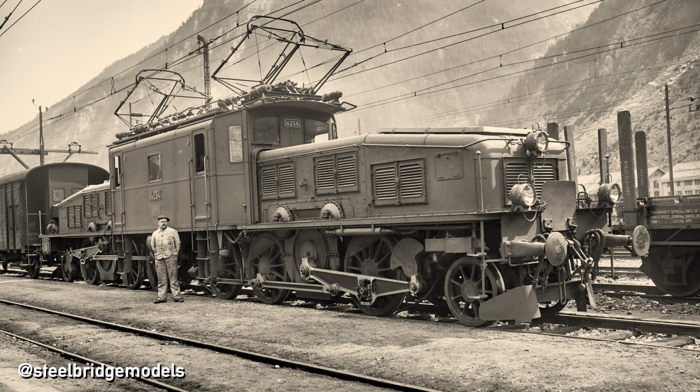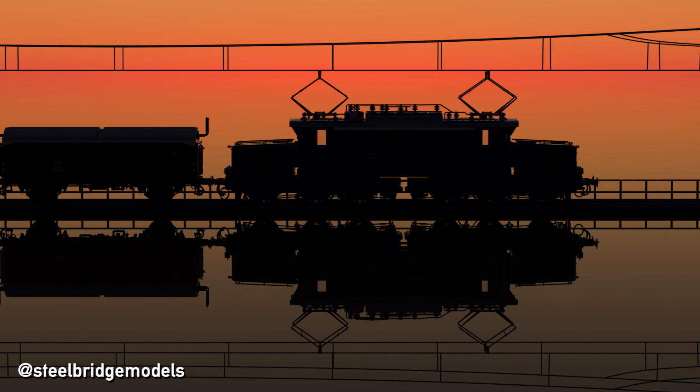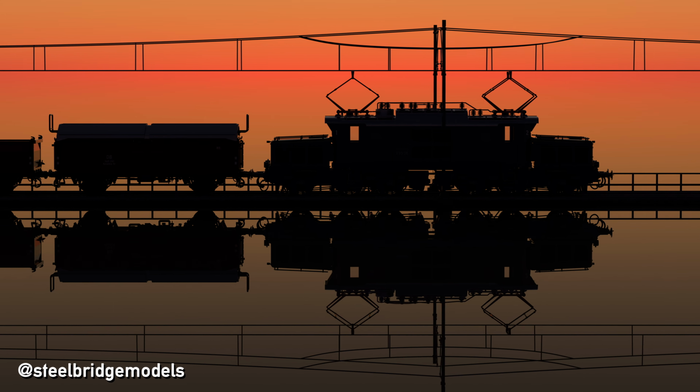Crocodiles are a Swiss delicacy. But if you were to look for some of the most advanced crocodile locomotives, you'd have to go to Germany to find two locomotive classes standing right on the edge between past and future.